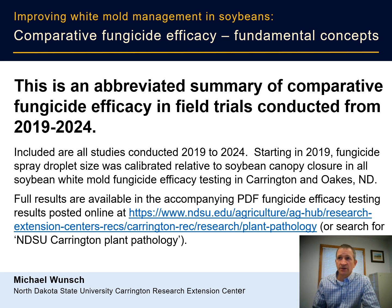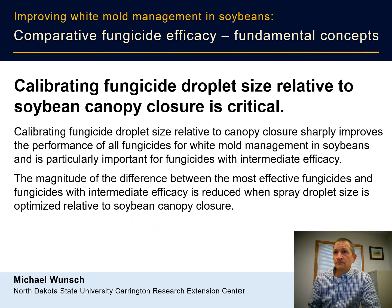I would strongly recommend that you reference the corresponding PDF document that has the results for individual field studies so you can see how consistently various fungicides performed across studies. This research was conducted calibrating fungicide droplet size relative to soybean canopy closure.